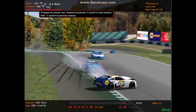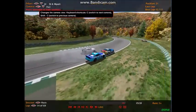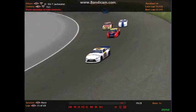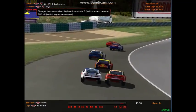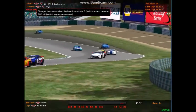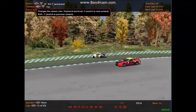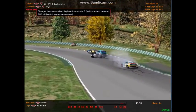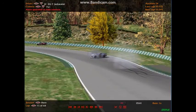Oh, there goes Jackwater around! And we got a stack up now. Kuznetsov's and Jackwater. Jackwater would lose the rear end of the car here. Battling through here. Lost the rear end of it. Fired around. Caught Kuznetsov. Caught Masena. Ben Atkins just barely missed it.